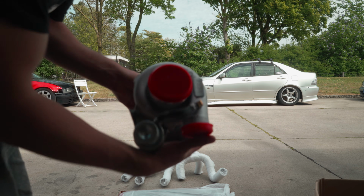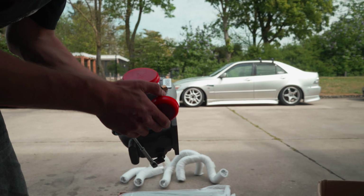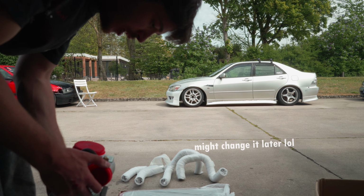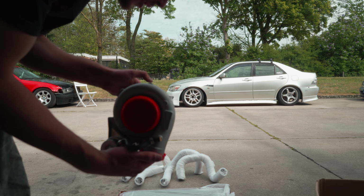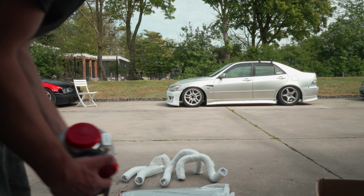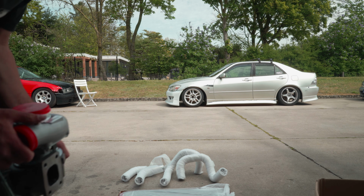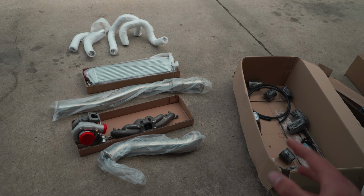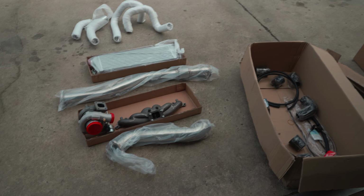The turbo I got, very budget friendly turbo. I bought it from Max Speeding Rods. It was like 150 bucks. So yeah, I won't be expecting much from this, but for now in the beginning, I think we'll be doing fine. The rest of the kit came from Poland. The total price that's on the floor right now is around 2,000 euros.